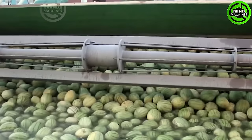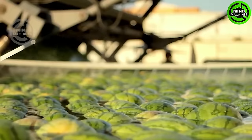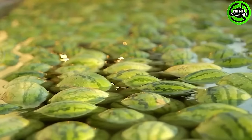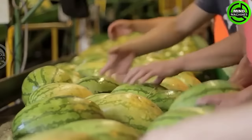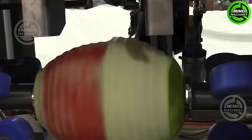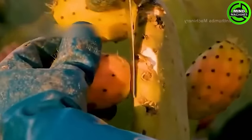Step into the world of futuristic farming, where state-of-the-art agricultural machinery takes productivity to unprecedented levels. From autonomous harvesters to precision planters, these technological marvels are reshaping the way we cultivate land. Intrigued? Let's delve deeper into the exploration.